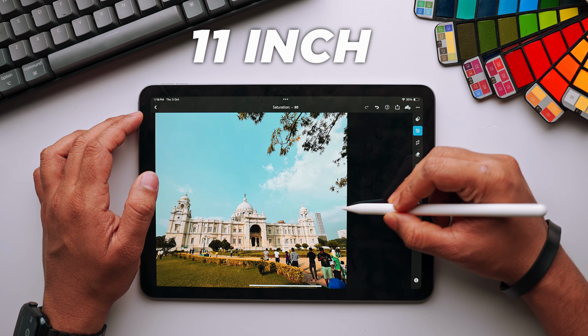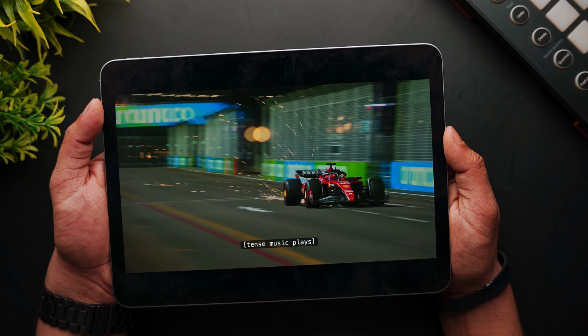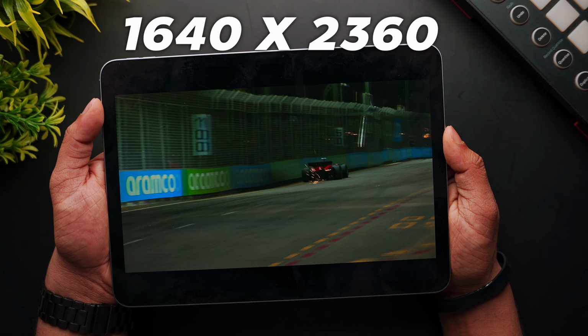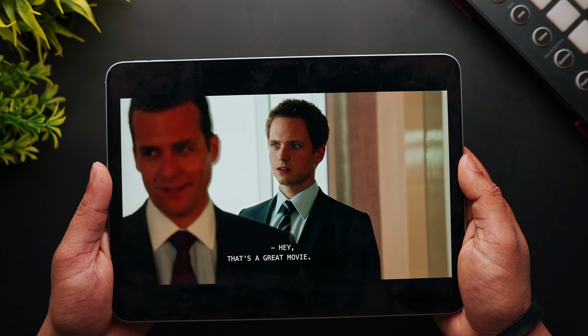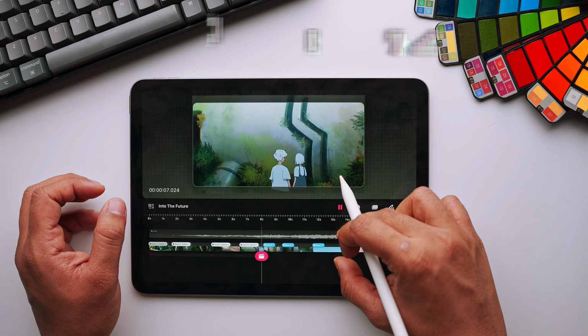We also get 2 variants with the iPad Air. It has an 11-inch as well as a 13-inch variant. Both of them feature a Liquid Retina display. The 11-inch variant has a resolution of 1640 x 2360 pixels, and the 13-inch variant has a resolution of 2048 x 2732 pixels. But the real upgrade in the iPad Air is what's inside this device, and that is the M2 chipset.